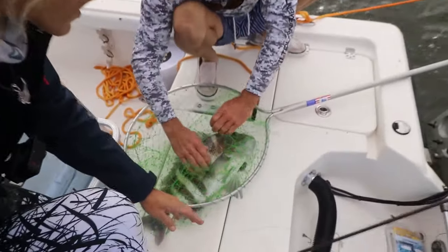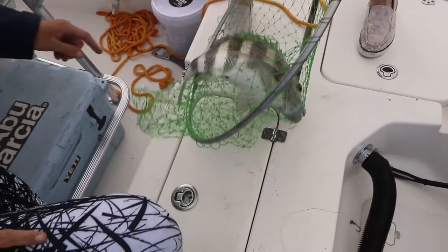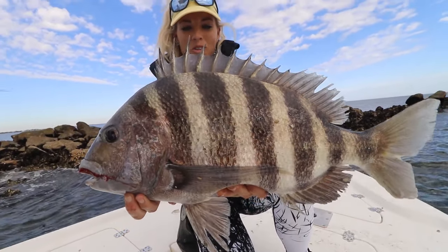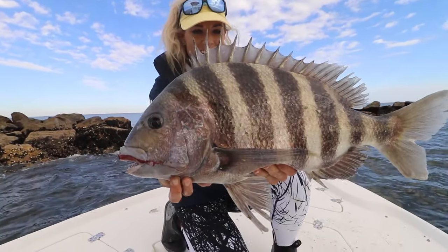Yeah. Oh, that's a nice one. That's a stud. That's a nice one. Ooh, look at that fish. Look how fat he is. All right. Yeah, I'll pick him. Yeah. Thank you. Look at that. Fish number three in the boat. Look at that gorgeous sheepshead. I mean, freaking slaying it out here, guys.